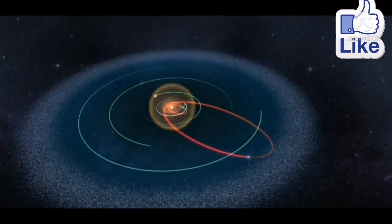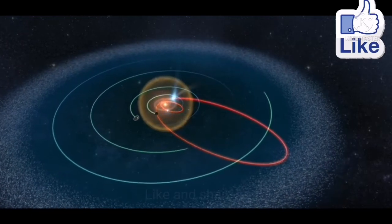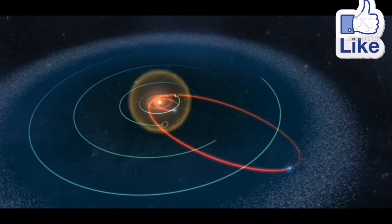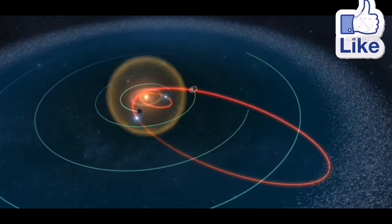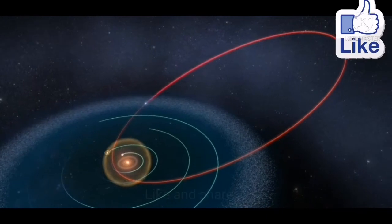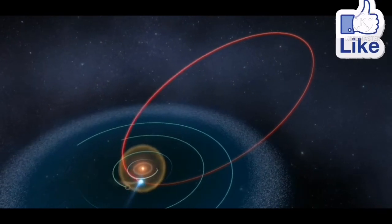Based on their orbit, comets can be classified as short-period or long-period comets. Short-period comets originate in the Kuiper belt, and their orbital period is less than 200 years. That is, they return to the inner solar system relatively often. Long-period comets, however, originate in the Oort cloud, and their orbital period varies between 200 and several million years.